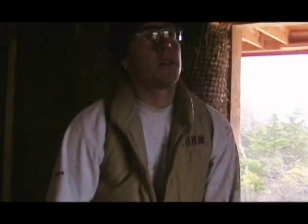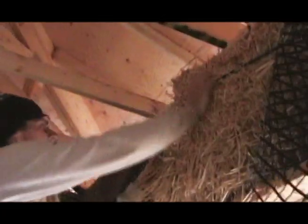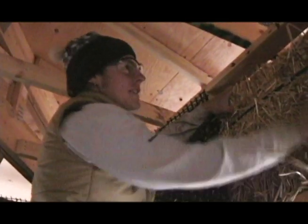This is a custom bale built to put in the windows, and it's the last bale of the house. That's it. Looks like a perfect fit. It is a perfect fit.